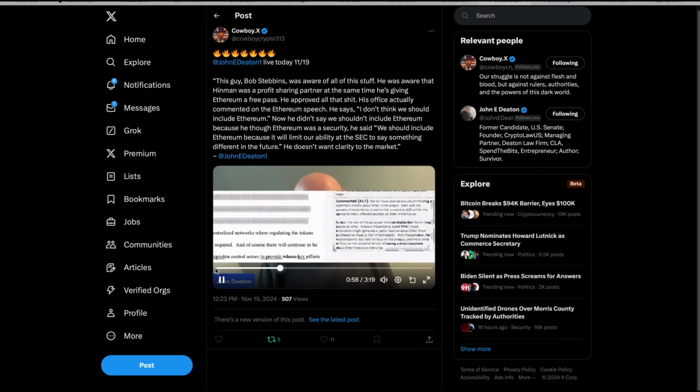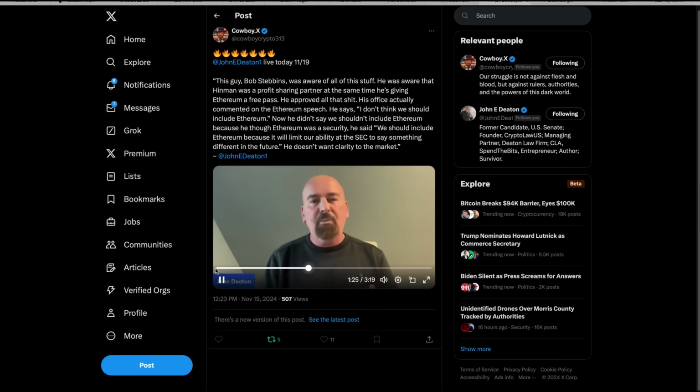Now, he didn't say we shouldn't include Ethereum because he thought Ethereum was a security. He said we shouldn't include Ethereum because it will limit our ability at the SEC to say something different in the future. Just think about that for a minute, everybody out there. What does he want? He doesn't want clarity to the market. He doesn't want entrepreneurs to have the clarity and the rules of the road that they need. Let's keep it opaque. Let's keep it completely vague so that today we can pretend Ethereum's not a security, and then tomorrow we can say, oh no, it was always a security.